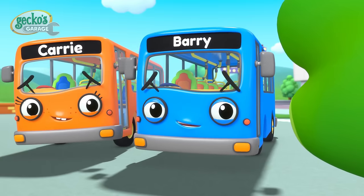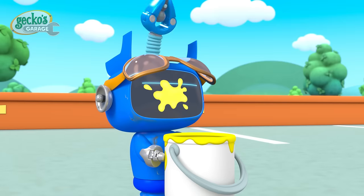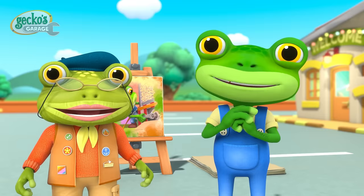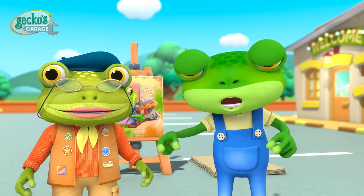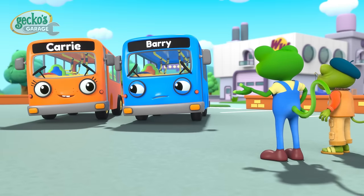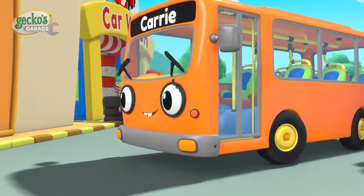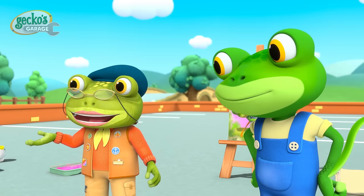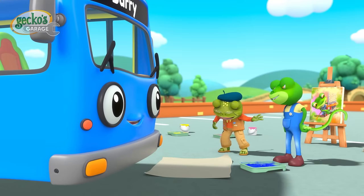We need wipers to be strong, so that they can wipe away anything that gets on your windscreens. When we're finished, as a treat, I'll respray you both any colour you like. Now, who's going first? Okay, in you go, Carrie. Blue and yellow, you can help me with the fix. Do you want to join in with our art class while you wait, Barry? Marvellous! Let's get messy!